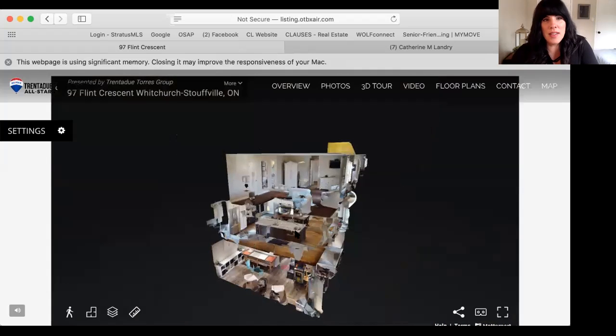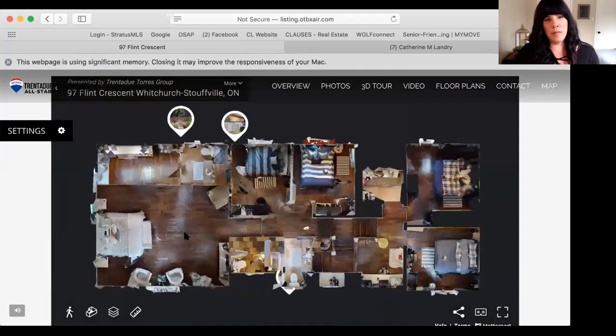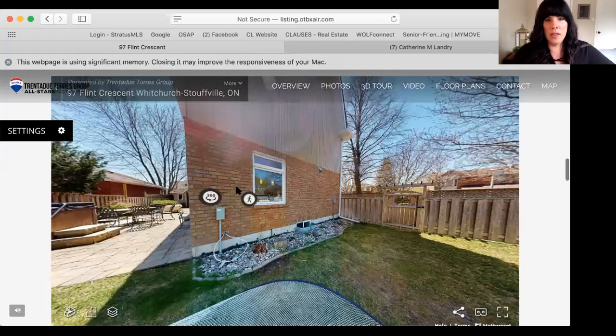So this is what we call the Matterport. And if you wanted to measure, you could measure it, but we'll let you play around with it. We will post it so that you can have a look.